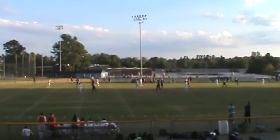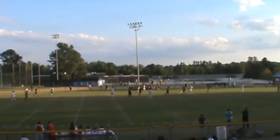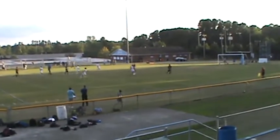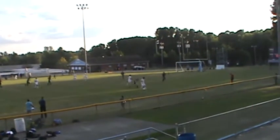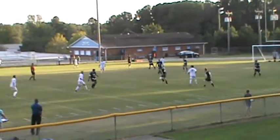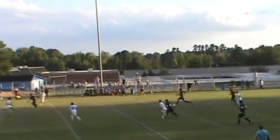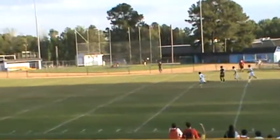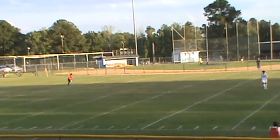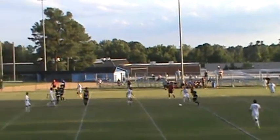Hats off to the Granville Central goalkeeper to make the save in that one. Here comes a little bit of pressure, number 11. And get team front. Number 10 is down. Number 10 was in front. Number 10 is over the inside in the midfield. Not against, they're being robbed. 2 minutes to go.